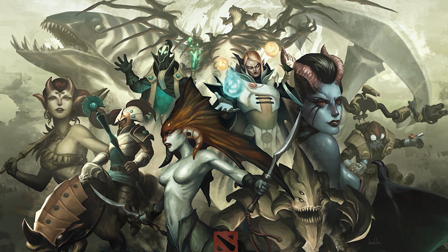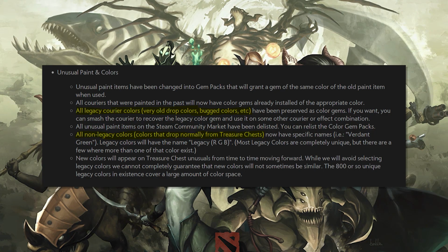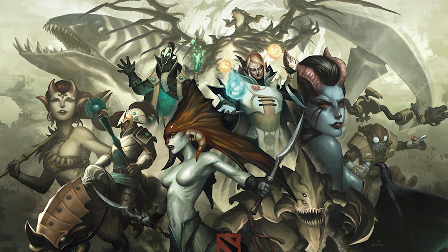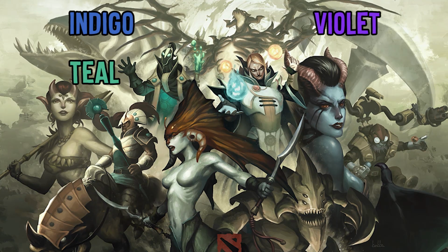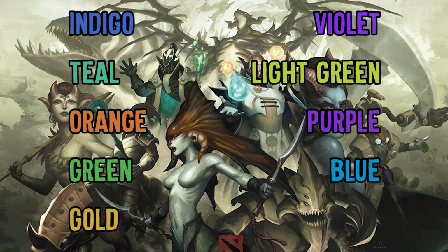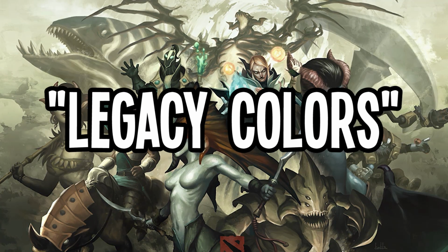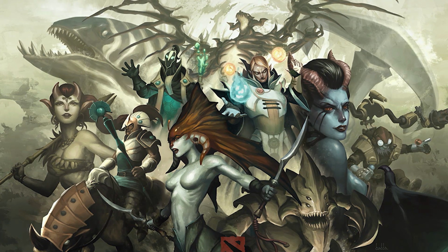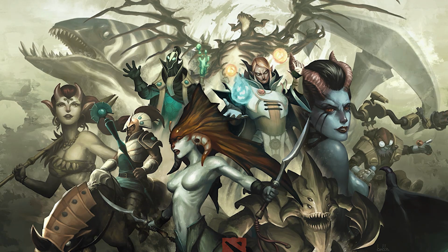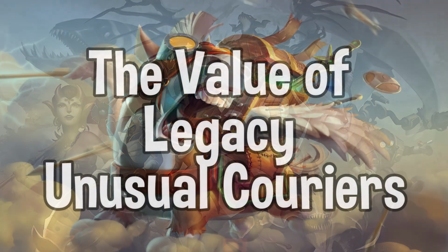Surely enough, this was solidified on the November 14th, 2013 patch, which standardized the unusual effect colors. And in the Ethereal Flames case, this would be indigo, violet, teal, light green, orange, purple, green, blue, gold, and red. And any of the old colors would be known as legacy colors. Because of this, anything visible outside of the now standard colors would be considered incredibly rare because they simply can't exist anymore. Well, about that.